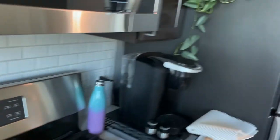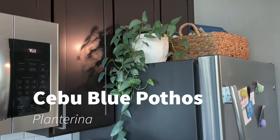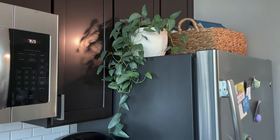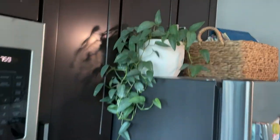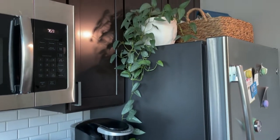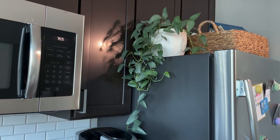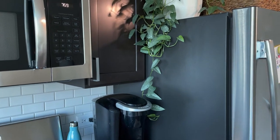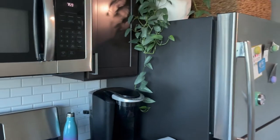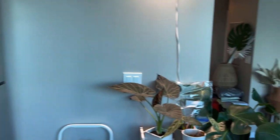And then lastly, I have my Cebu Blue here. And if there was a number one plant in my collection that I love, it's probably this one. I got this from Plants Arena as well, and it just has gone bonkers with growth. I love the kind of blue silver sheen of the leaves. And I know that once this plant matures, it's not gonna look the same, but I can't find any photos of what a mature Cebu Blue looks like, but I just love it. I know I should probably chop and prop this runner here to fill out the top a little bit more, but I'm just in love with how it looks cascading down the fridge. And it's just amazing.